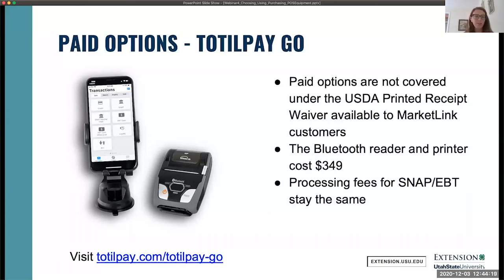So yeah, a few things of note about the paid option. It's not covered under the printer waiver, so you'll see the cost for the equipment is a little bit higher because they have to purchase that printer. However, the per transaction processing fees are still $0 per transaction. So the customer would just pay the license fee, which I think I cover on the next slide.